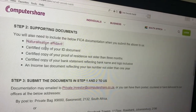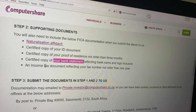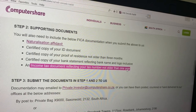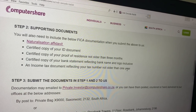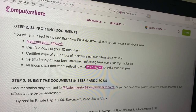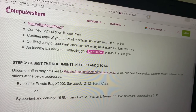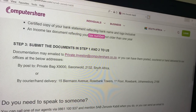So once you have that document, certified ID, proof of residence, and bank statement, bank approved, here's another requirement. You need to have an income tax document reflecting your income tax number, not older than 1 year. So take any document that you've received from SARS. Any document you receive from SARS usually has your tax number as a reference, so you need to use this as an attachment. You cannot use your pay slip because it needs to be a SARS letter. I did read somewhere that it needs to be a letter from SARS. So find that letter from SARS or call SARS and request a letter to confirm your tax number.